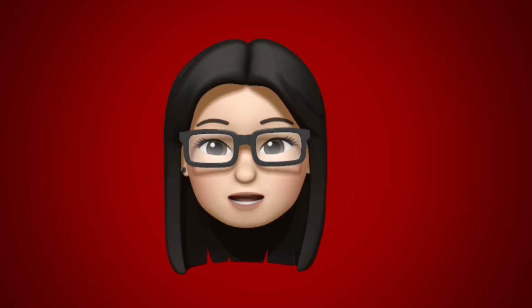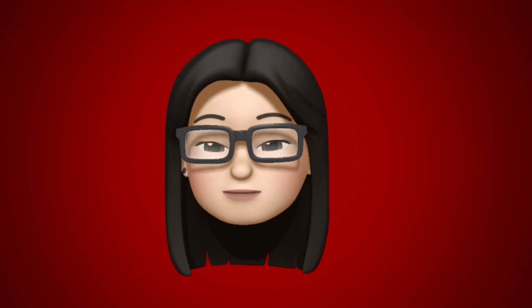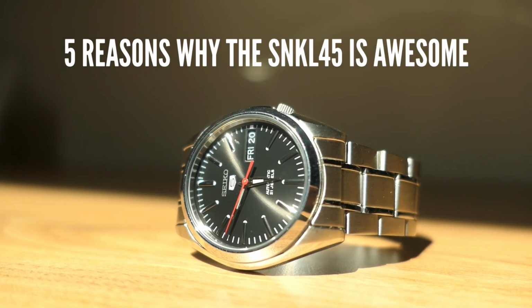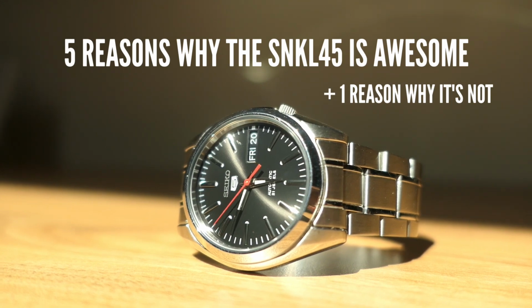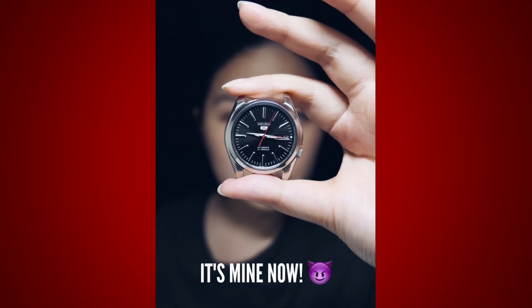It's been 2 years since I got my Seiko SNKL45, and it's still my #1 watch for under $100. When I first got it in 2019, it was supposed to be a gift for someone else, but after seeing the watch for myself, I ended up keeping it.